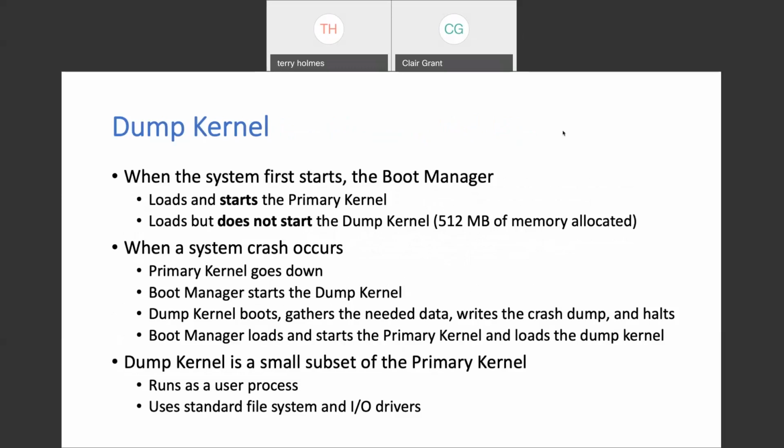So what happens today is that when the system first comes up, the boot manager does a couple of things. It loads and starts the primary kernel. Now, the primary kernel is the VMS that you've known forever, the entire system, and you bring it up. But the boot manager also loads into memory, but does not start, the dump kernel. It's sitting there waiting to be used when necessary.